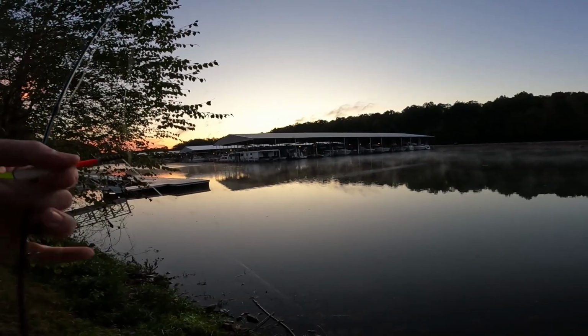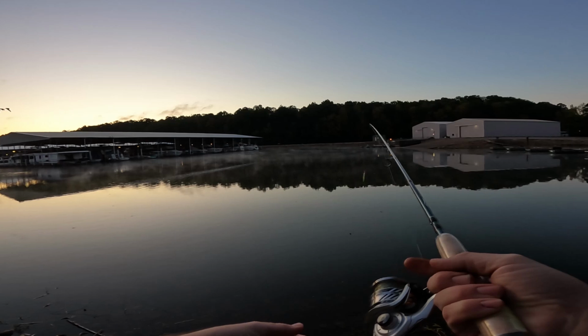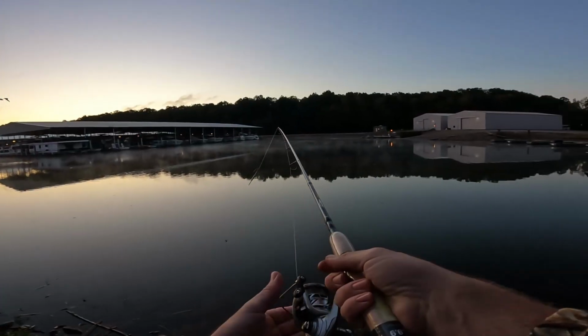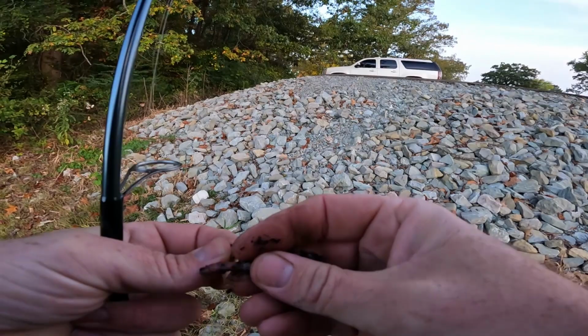My first advice is fish for brim, whether that's with plastics or live bait. I was out yesterday and I caught a few on just some little Bobby Garland finesse rigs, but live bait is the way to go if you just want to go out and try to catch something.